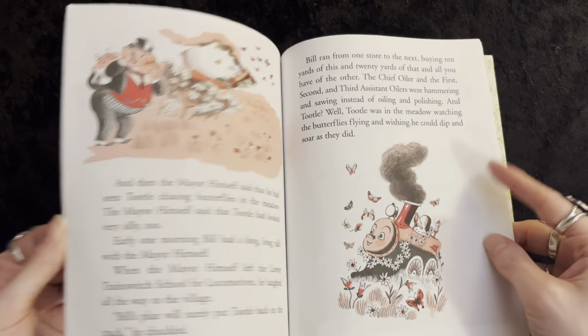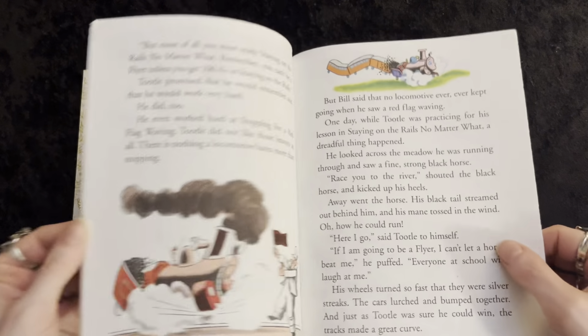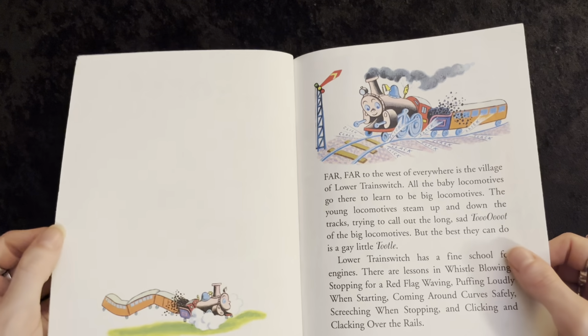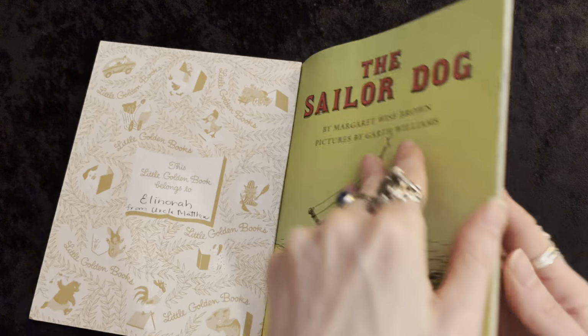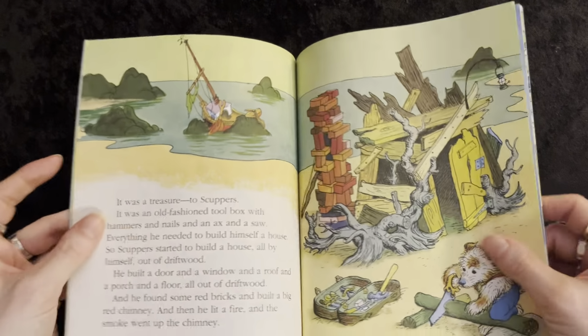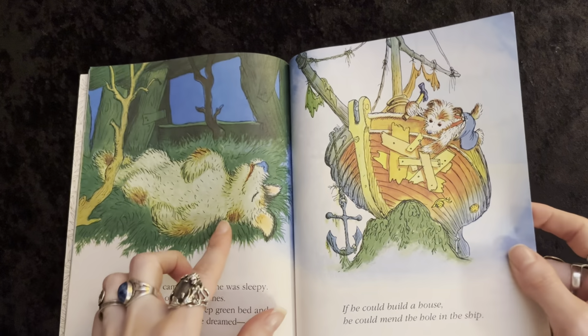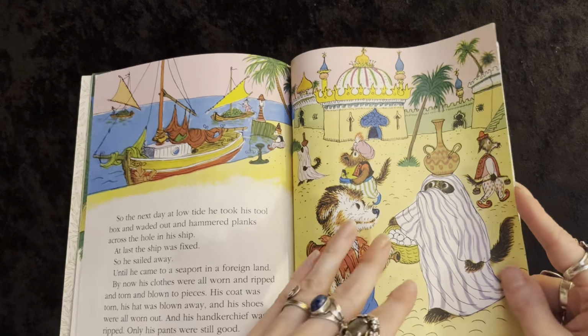Tootle. This is another one from the 1940s, I think. I'm going to try to go a little quicker. Oh my gosh, so cute. The sailor dog. This is cute. He crashes ashore and makes a little shack and he's having a dream. He dreams that he patches up the hole in his boat, and then he leaves the island. Yay.